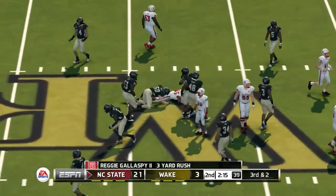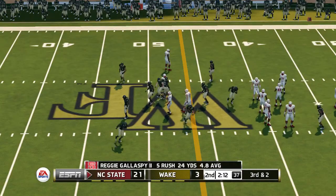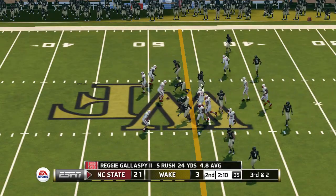Nice run up the middle. Called a gain of 4 yards.